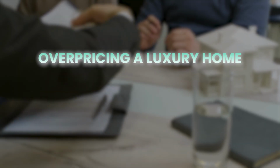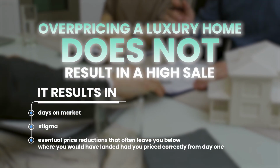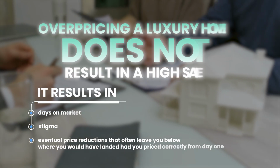Overpricing a home does not result in a high sale. It results in days on market, stigma, and eventual price reductions that often leave you below where you would have landed had you priced it correctly from day one.